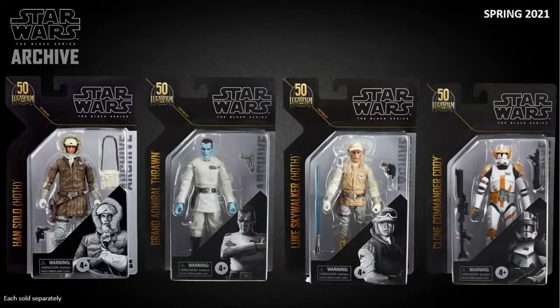The first items that we revealed for the Lucasfilm First 50 Years were actually our first wave of archive for this year. You're seeing them on the screen here, as we're paying homage to some of the greatest figures in Star Wars history in our archive line. Today, our first reveals we will see the final wave of archive for 2021, the final wave of our Lucasfilm 50th anniversary archive revealed here today.